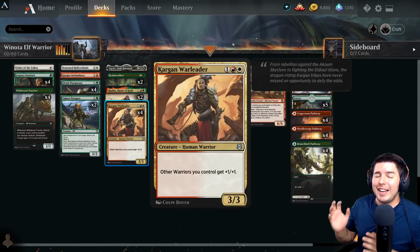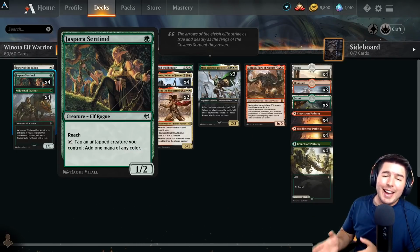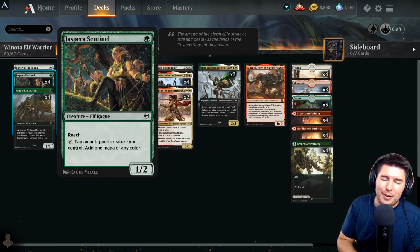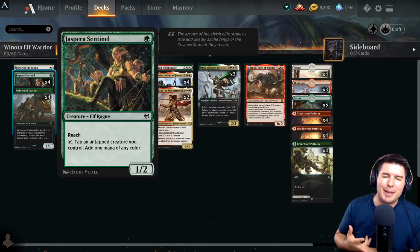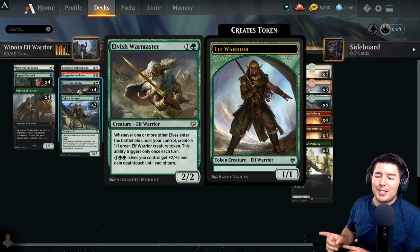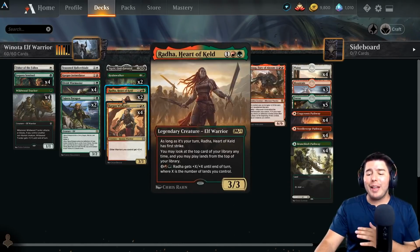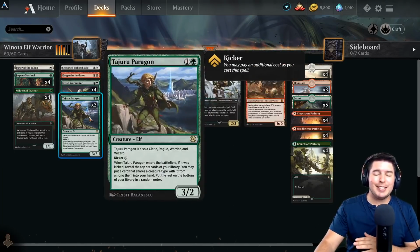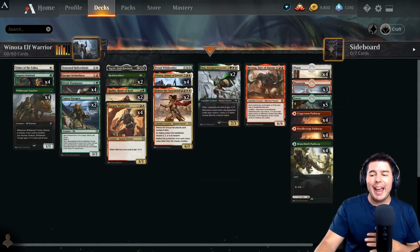So this is actually a Naya warrior tribal deck, Naya being white, red, and green. The only non-warrior in our deck is Jaspera Sentinel, but it makes up for it by ramping up and also being an elf, which is the other tribal that we're going for with this deck. Elvish Warmaster makes elf warriors every time that an elf enters the battlefield. And there are plenty of good elf warriors to work really well with this deck that get pumped up by Kargan Warleader and trigger Winota.